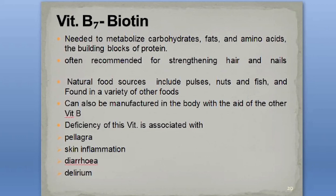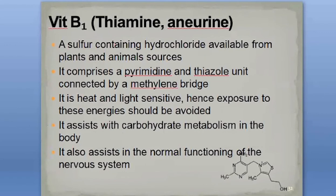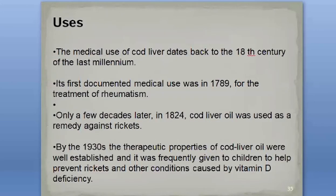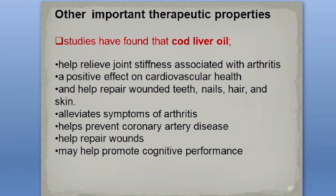So vitamin B1, we're talking about how it is sensitive. It also assists in the normal functioning of the nervous system. We talked about what it is. We've gone to the cod liver oil, which is very important therapeutically. It has a lot of therapeutic properties, and it has been isolated from the cod. And then I just gave a brief explanation of how it is isolated.